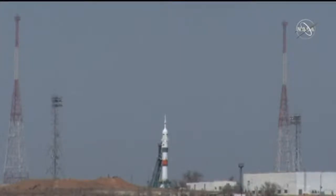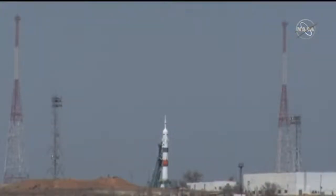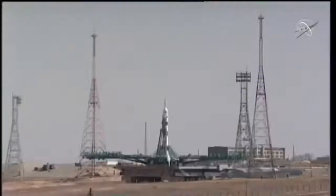The second stage will shut down 4 minutes 37 seconds into flight, and then it will separate 4 minutes and 48 seconds. After that, the lower skirt of the third stage will jettison, and that will continue to fire until just before 9 minutes into flight. And so we're really looking for all of those different staging events to take place, and then we're going to look for what's called a good orbital insertion. That'll be the primary thing we want to hear at the very end of the ascent.